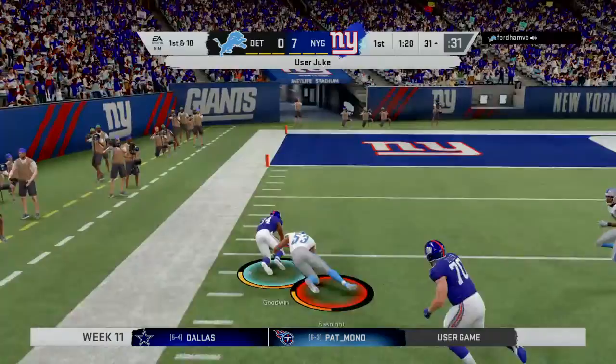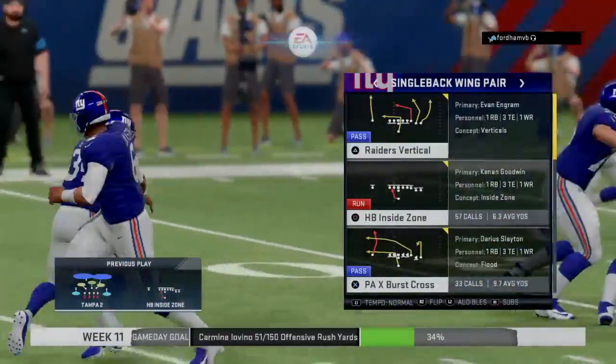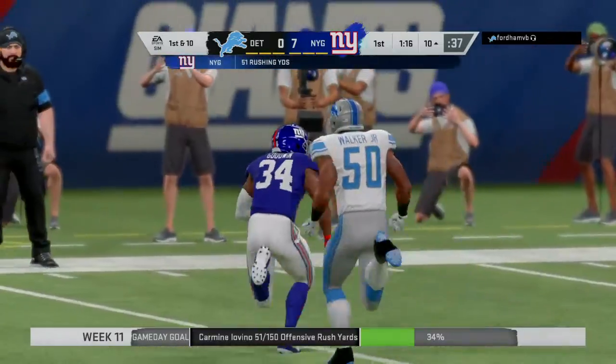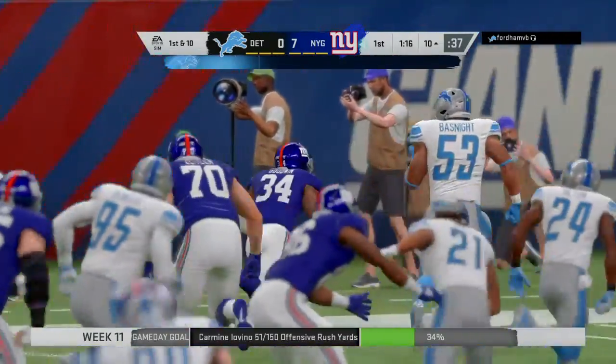Oh, able to avoid him. And he's taken down, but not before reaching the 10-yard line. That's good for 21 yards and a first down. Well, they're making a real first-quarter statement with a run game, no doubt.